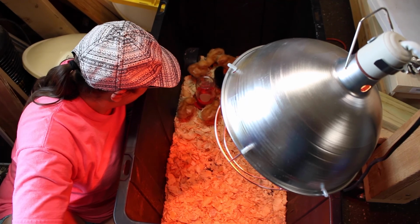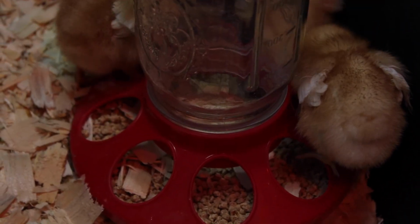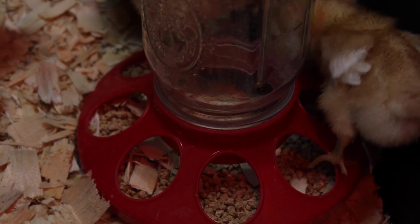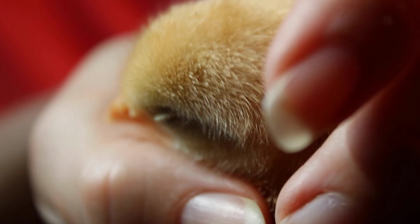They'll have to live in the shop for 6 weeks. We're looking forward to those fresh eggs also. The price of eggs has actually went up right now. We hope we won't have to go without eggs for 6 months, but we are looking forward to having those fresh eggs also, where we know what we feed our chickens, and you know what's in those eggs that we're eating. So we're looking forward to that too.